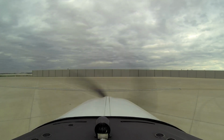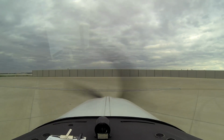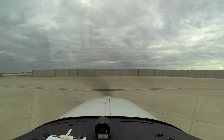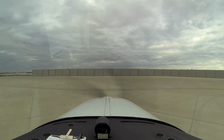Let's do the run up. Warm enough now. Run up. Brakes are set. Fuel is on the fullest tank. Flight controls are free and correct. Mixture, best power. Throttle 1700. Magnetos left. Right. Propeller. Engine instruments green. Ammeter good. Pressure good.